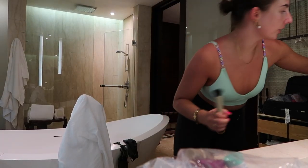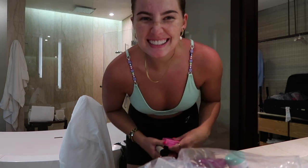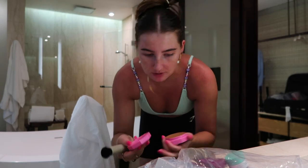Okay, I'm just getting ready for yoga. So exciting! I'm just gonna pop a little bit of makeup on so I can be a little bit put together. That shower is so annoying, I'm so sorry about the dripping, but I can't really do anything about that. So I'm just gonna pop a little bit of bronzer around so I feel put together.